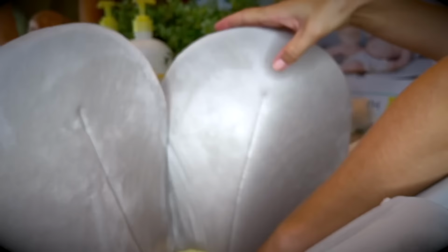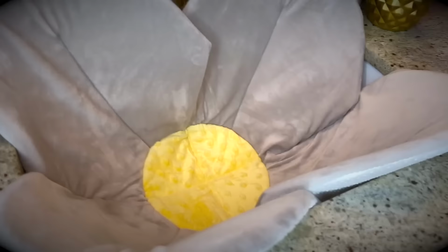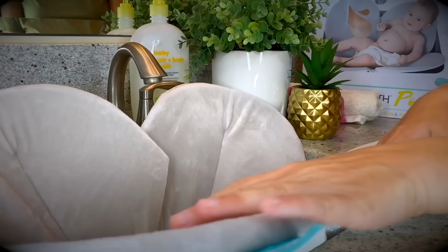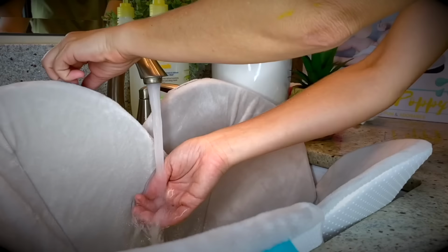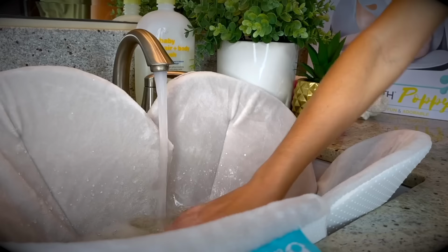So this is what it looks like inside. It's nice and comfy. Now that it's ready here, let's go ahead and fill it up with water. Not too much, but a little bit. Let's make sure the water is nice and warm. All right, I think this is looking good. Let's put a little soap in there, make some bubbles. Smells so good in here.